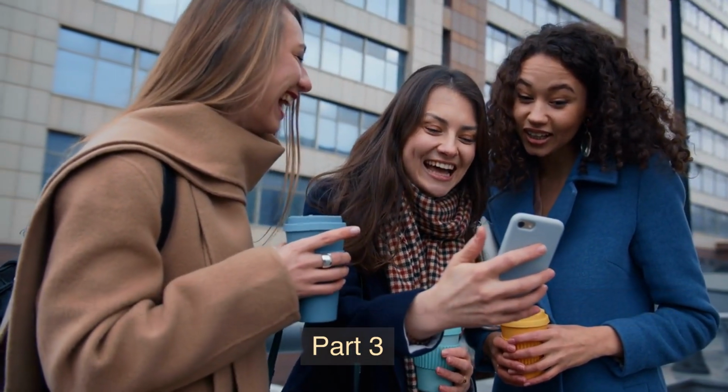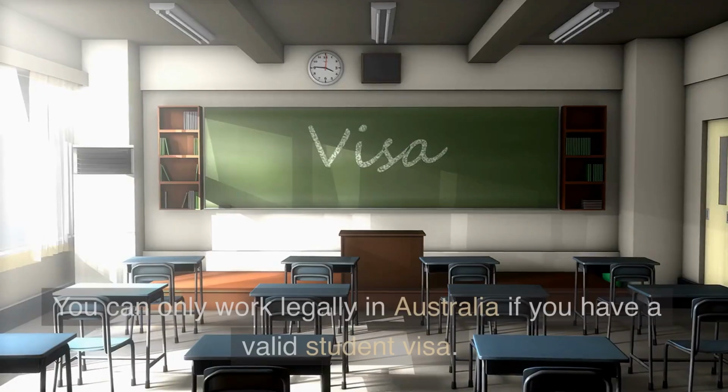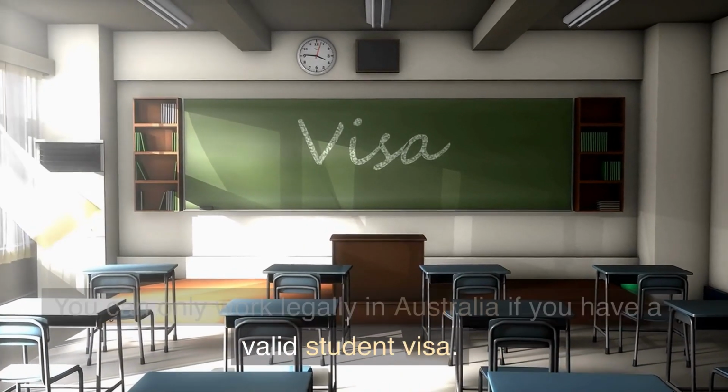Part 3. Valid visa. You can only work legally in Australia if you have a valid student visa. Also, make sure to abide by the rules and conditions of the visa as set out by the Immigration Department.